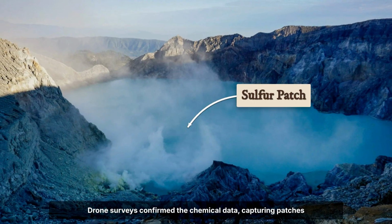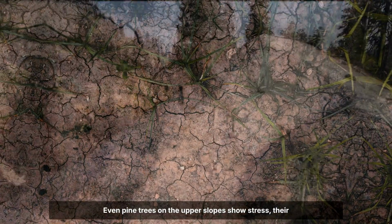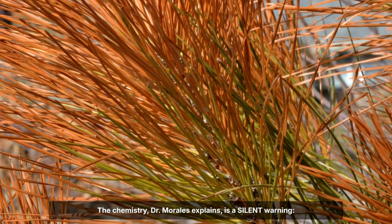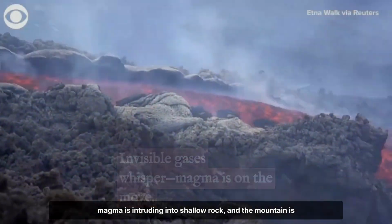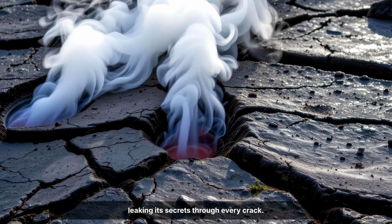Drone surveys confirmed the chemical data, capturing patches of yellow sulfur encrusting the ground and bands of withered vegetation along the new fractures. Even pine trees on the upper slopes show stress, their needles browning in tight arcs around the vents. The chemistry, Dr. Morales explains, is a silent warning. Magma is intruding into shallow rock, and the mountain is leaking its secrets through every crack.